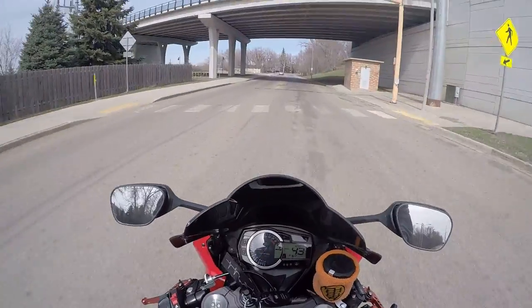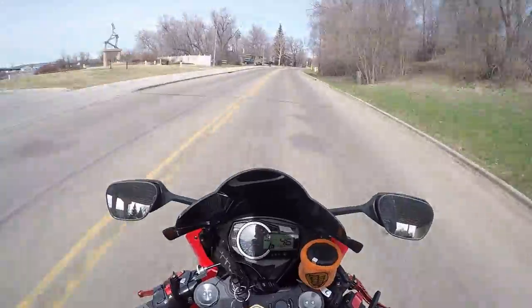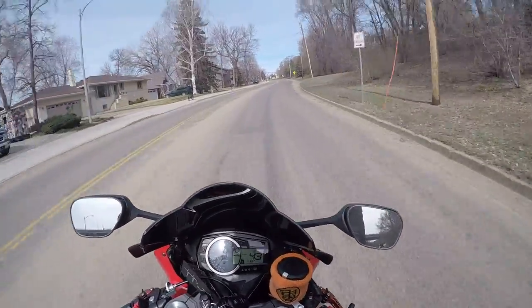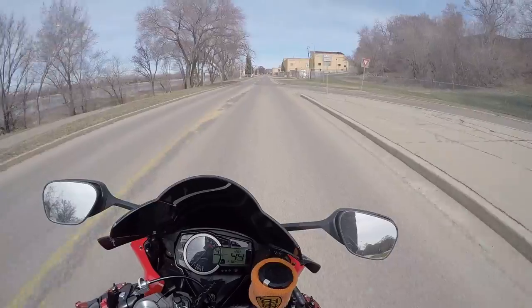So yeah, that's my summary of the Gixxer 1000 of 2015, and this will apply to 2012 to 2016, I believe. They're all the same model. I'm not sure there's a whole lot different between them.